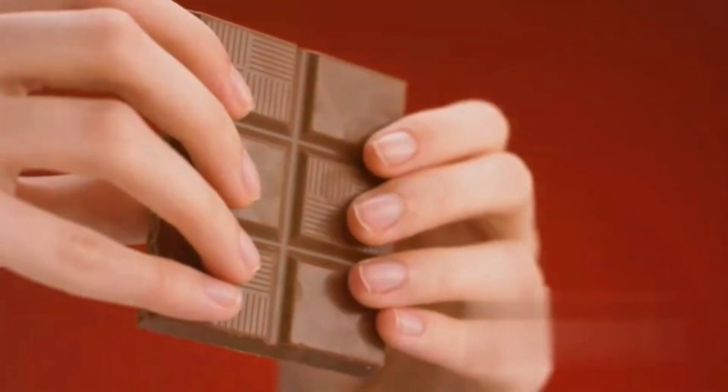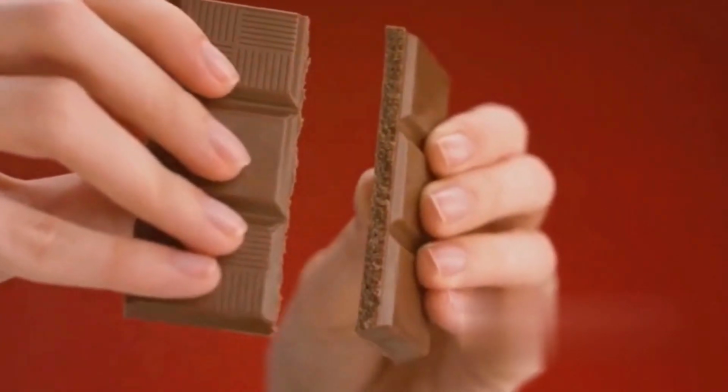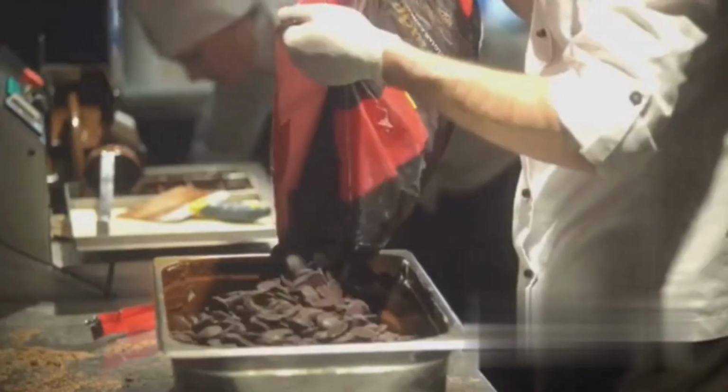The secret to a shiny, snappy piece of chocolate lies in the tempering. Imagine a chocolate bar that melts in your hand, lacks luster, and crumbles instead of snapping. That's what happens without tempering. This is the stage where science meets art in the chocolate-making process.